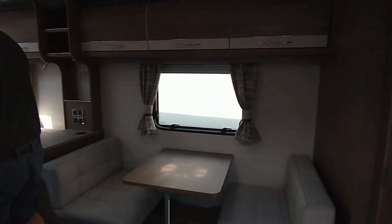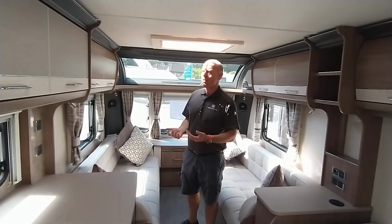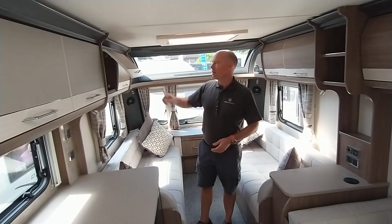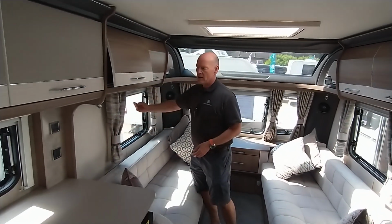So, I say this model is a 3-berth. It's very, very spacious, very, very open plan. Let me just tell you a bit more about it then. Got the 2-colour locker system as you can see, and soft close. Cassette blinds, so you've got night and fly screens.